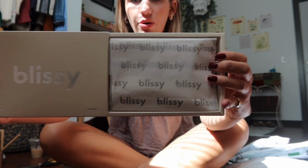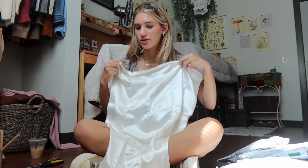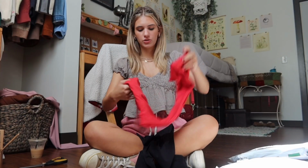This is from a brand called Blissy. This is what it looks like when you open it. It's just this silk cream colored pillowcase and it's so cute. This is from a brand called Inner Bloom. They sent me two pairs of leggings.